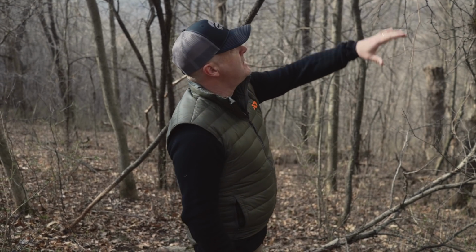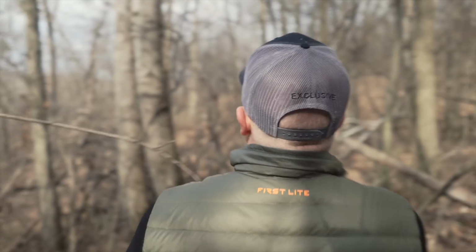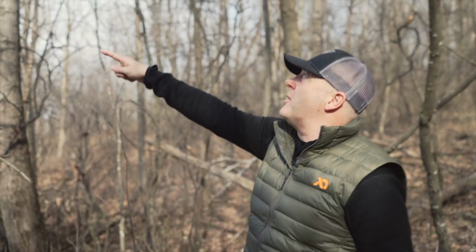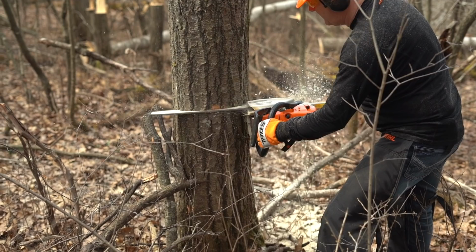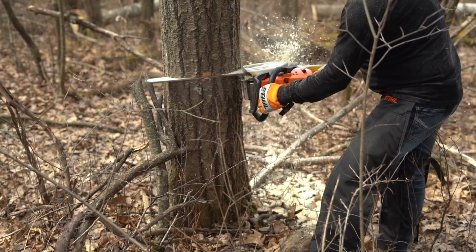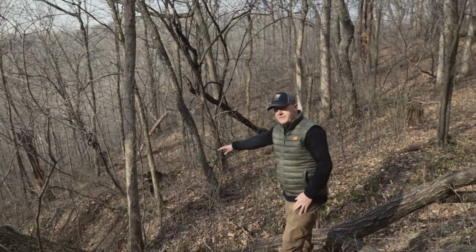What I'm going to do is, you can see there's a lot of aspen right here. You can see these aspen right here. We have a shagbark hickory. They're for the most part leaning downhill. So I'm going to drop these trees, and as we go further down here into this ravine, if you can see down here, it gets very, very steep.